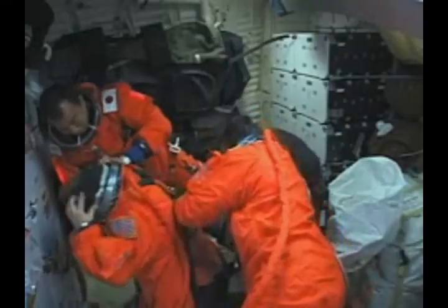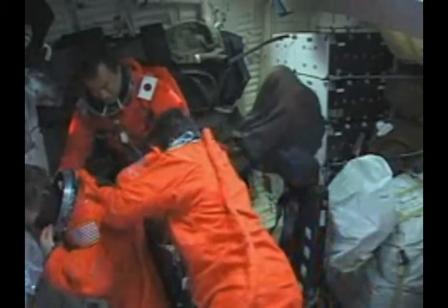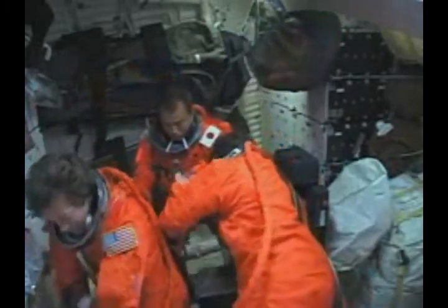Payload bay doors are closing, and yes, it is time to come home. We got an extra day on orbit as we waited for the weather to get better in Florida. Here's Weddy suiting up in the middeck. But we didn't get to come home on the first try as the weather was bad in Florida, so on the second try we did our entry into Edwards Air Force Base in Florida.